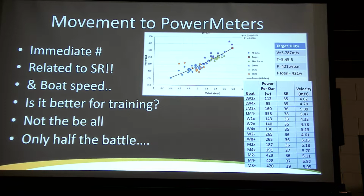It's an immediate number. It's related to stroke rate. So if your athlete is putting in the same amount of effort at stroke rate 18 through the drive compared to stroke rate 36 through the drive, the power will be different because they're doing it over a shorter period of time, because it's averaged over the entire stroke. But it is definitely related to boat speed as well. We see a relationship of about 0.85 between power and boat speed. So there is definitely a relationship there. If you put down more power, the likelihood is it will go faster.